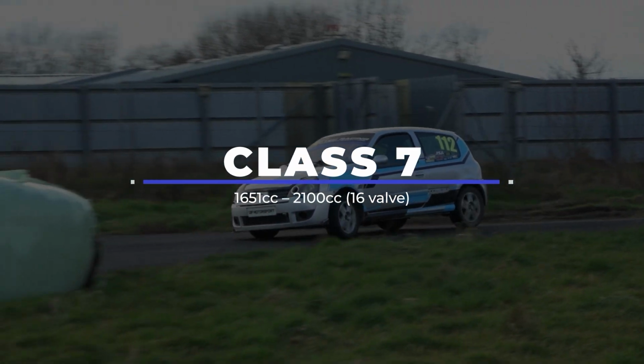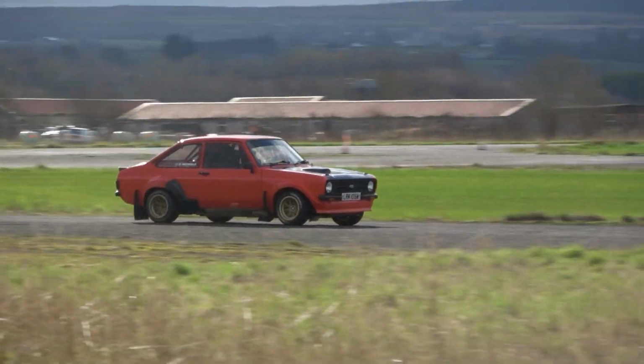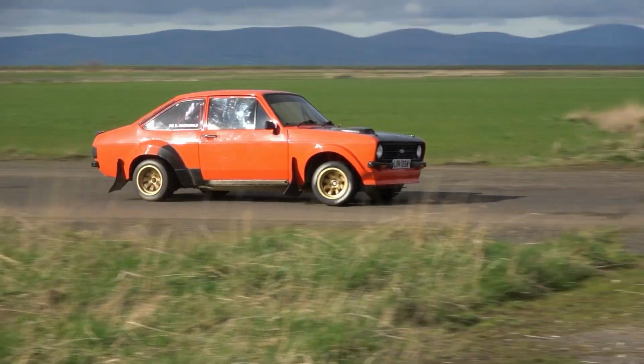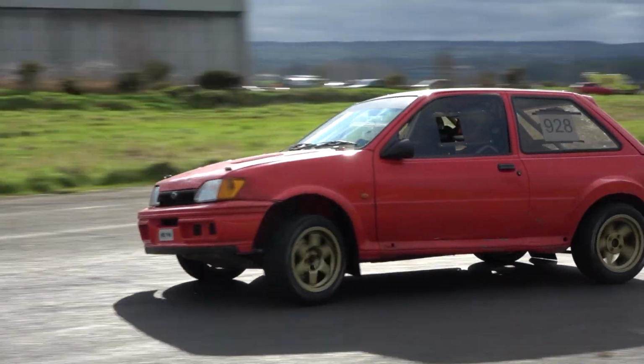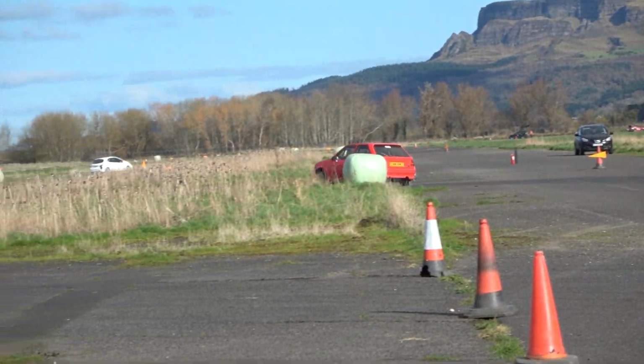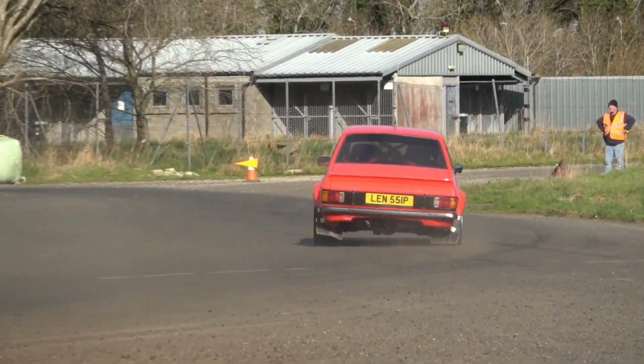And it's going right down to the wire also in Class 7 as Duncan MacDonald has now taken the class lead. But Ryan Hunter is just 0.2 of a second back. There can be no slip-ups here. And Damien Quinn seems to be comfortable enough in 3rd place.